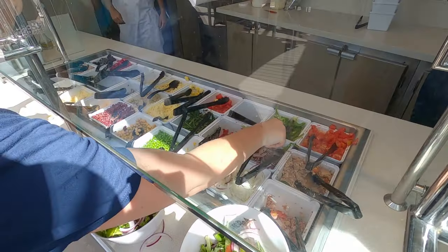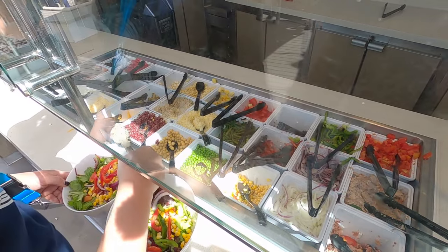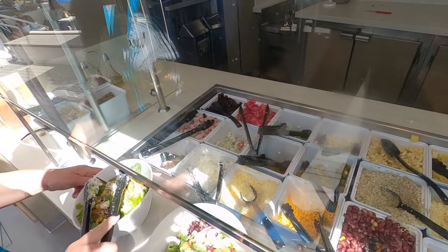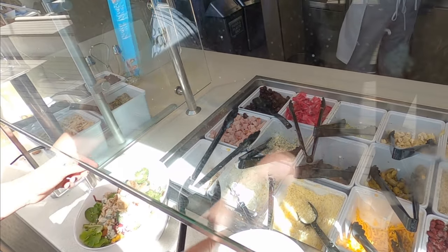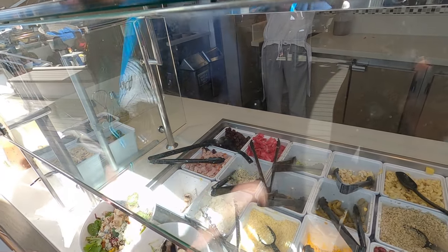Now, I know what you guys are thinking. This is just a salad bar. Well, let me tell you, the regular salad bar doesn't have this selection of beans, quinoa, cheeses, more cheeses, chicken. Let's get the rest of the chicken. Yep, we're adding it all.